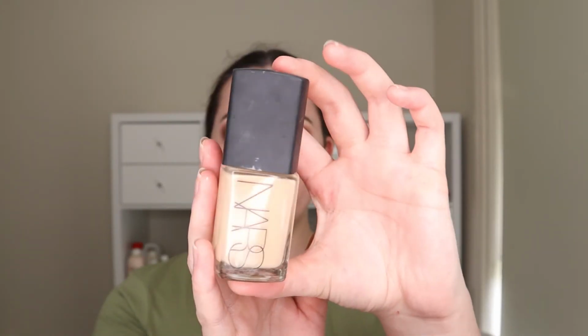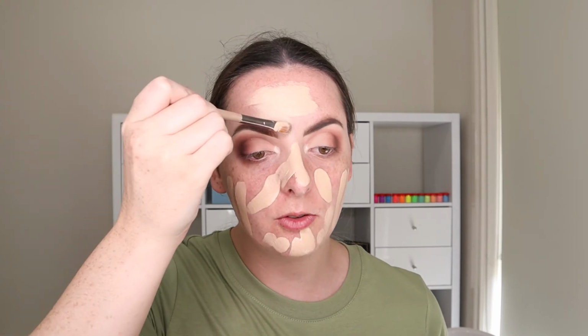Now, even though I'm doing full glam, if I were out to lunch and stuff, I don't always like a full coverage foundation. My favorite I tend to go to is the NARS Sheer Glow. It is such a nice finish and it lasts so long. Before I start, I always, with this same concealer brush, take that around my brows. And then just grab a damp beauty blender and just go about it and start.